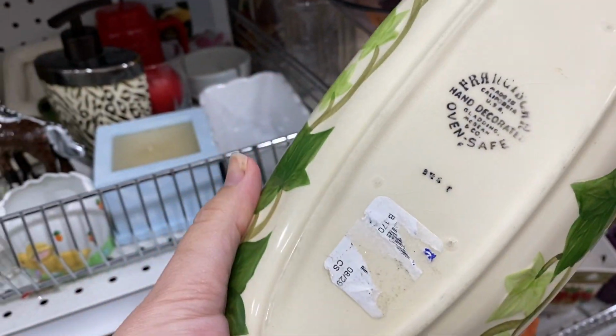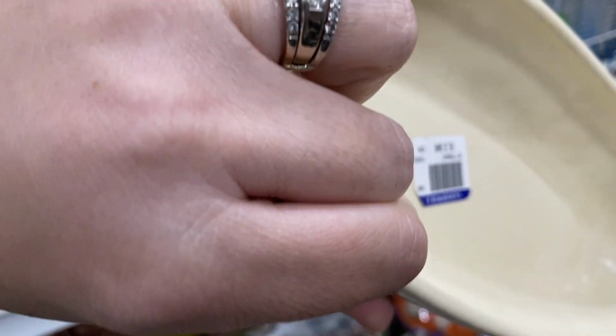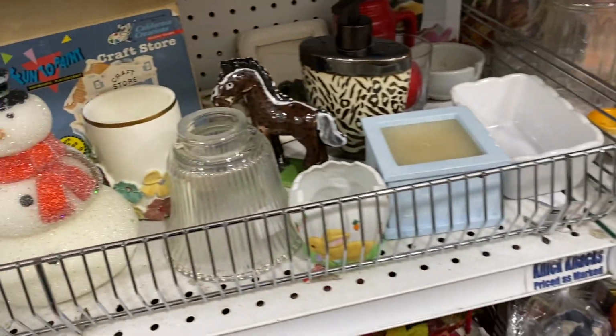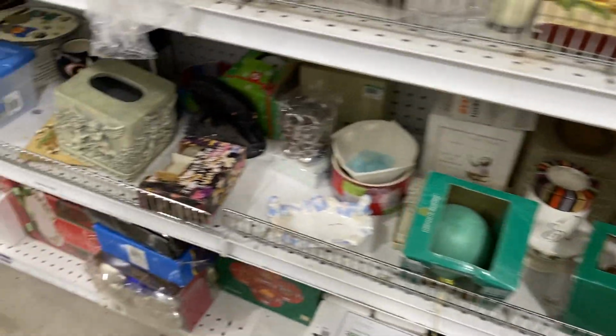Now, my mom found the Franciscan ivy dish that I saw in another video that I did. I didn't even notice it. It had stuff sitting in it, but it had a big old crack on the side. So I was like, oh, bummer. That was like the first thing we really found that was pretty cool.